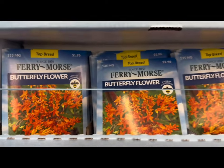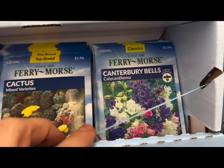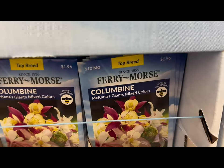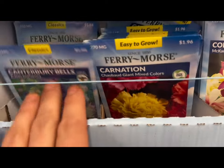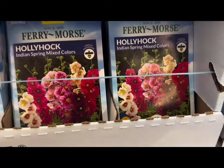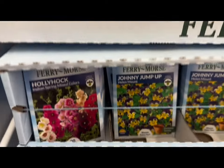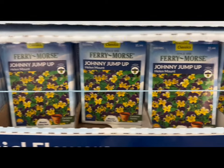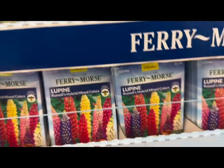Butterfly flower. Blanket flower. More butterfly flower varieties. The Canterbury bells. Columbines, various varieties. Carnation, Canterbury bells. Delphinium, more columbine. Hollyhock, foxgloves. English daisy, more hollyhock. Johnny jump up. And all of these are container friendly varieties.